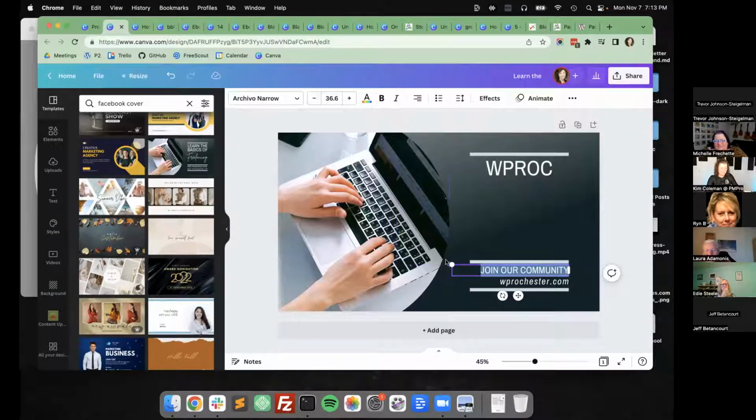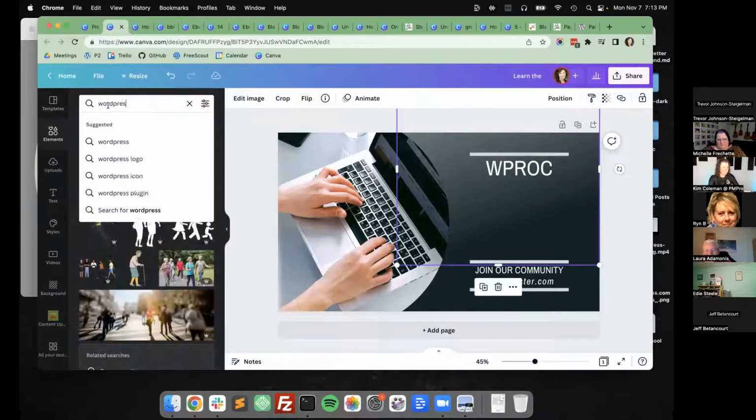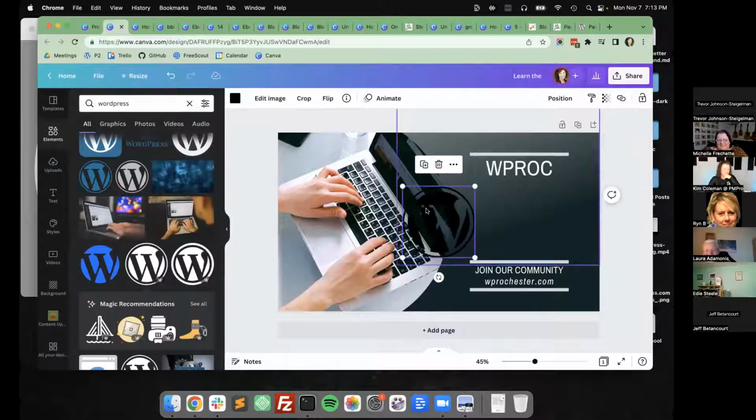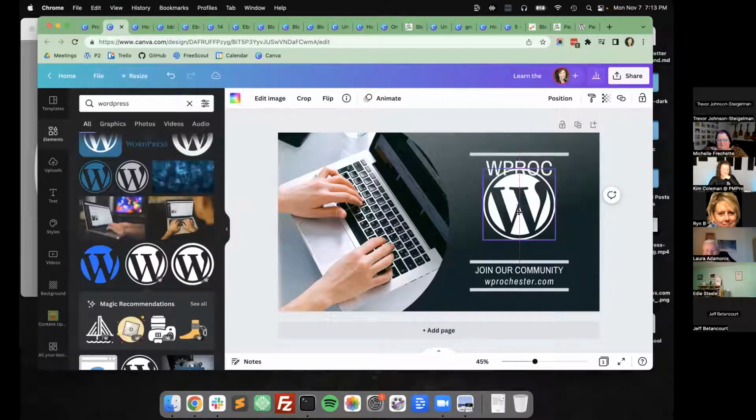Let's say join our community. And everyone's thinking, but I like the river. Bring the river back. This is a little stale. Oh, we do a laptop thing. It's funny, there are WordPress logos in here. This is a pro one. And it's fun because it's kind of recolorable.